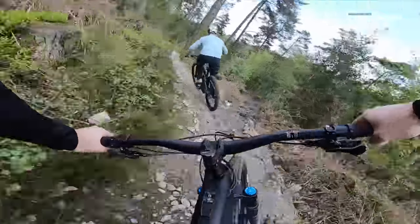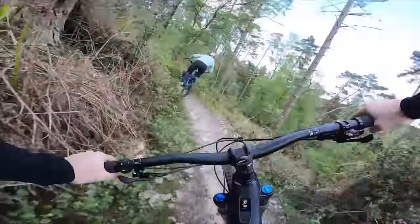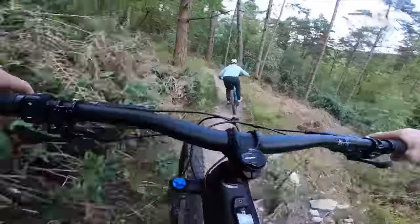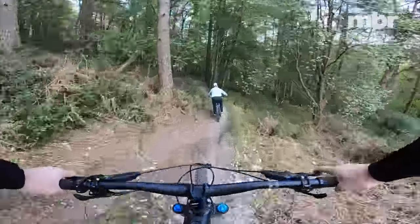So I mean, we're not 100 kilo guys, no. So that's obviously, that makes a difference. If you're a 100 kilo dude, then yeah, maybe you want a 38 for sure. But they're only 160 travel, so they're within the kind of parameters. Yeah. So let's back it up to what you said.